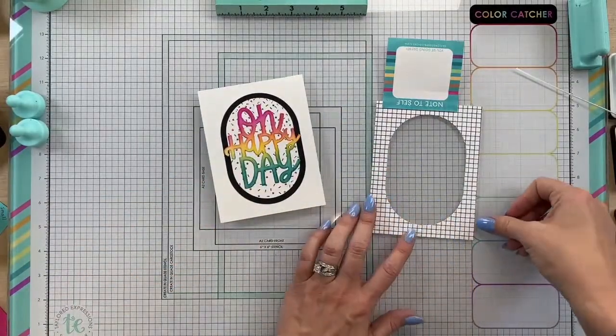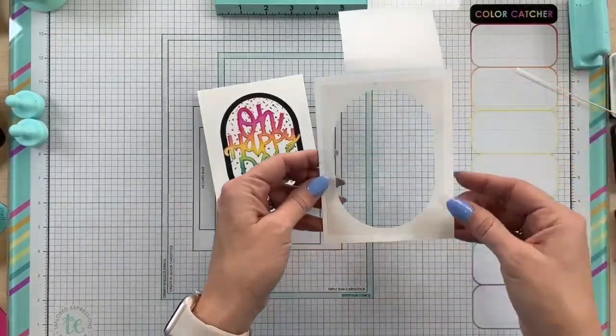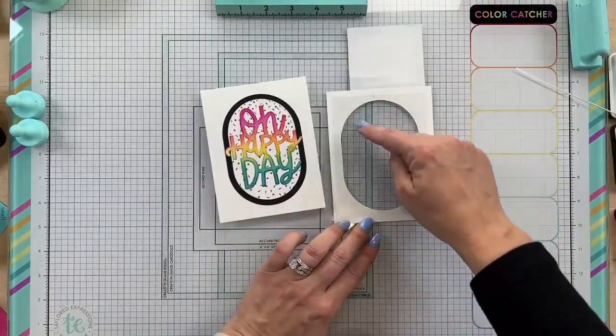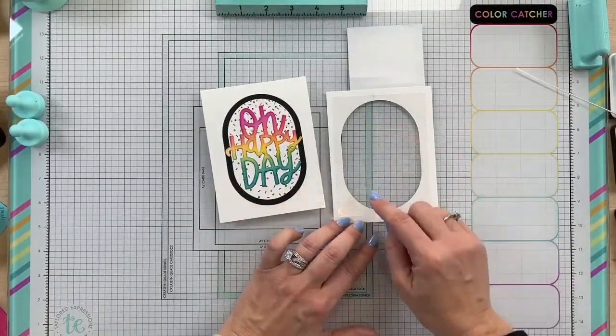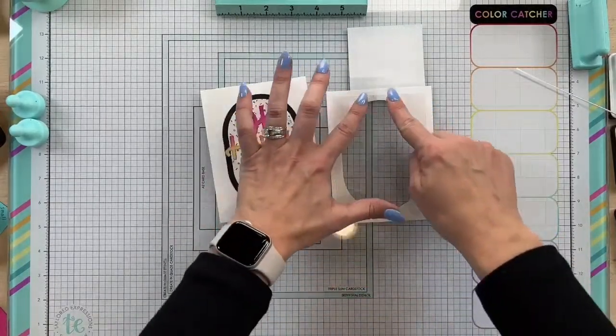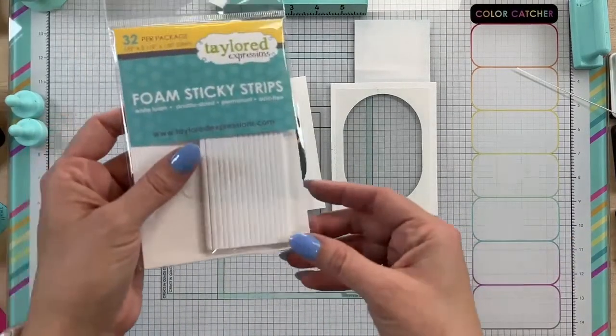All right, we need to now build the outer edge of our shaker element. I call it build a well. The well is in here where we put our shaker bits, and we don't want them to escape the well, so we need to build that outer edge around the outside. I'm gonna do that with our foam sticky strips.